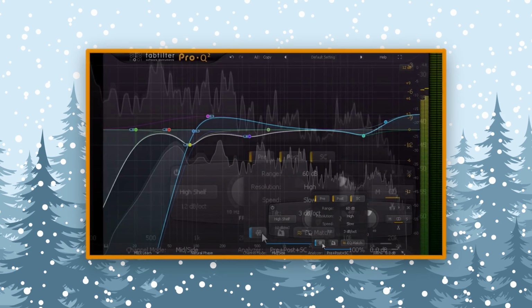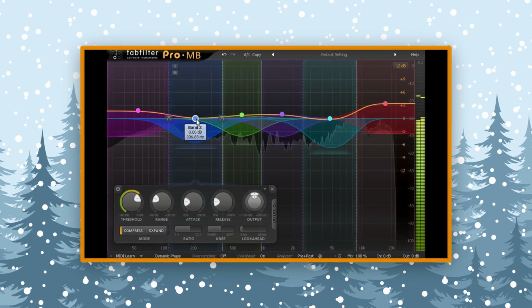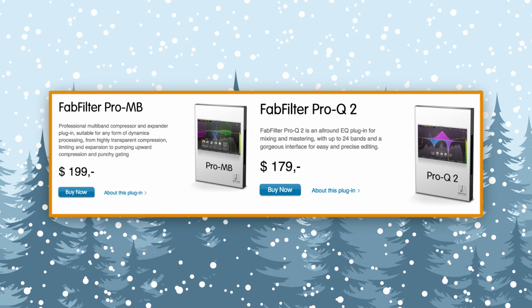Next, we stay in software, but move to some audio plugins like Pro-Q 2, which is a multi-band EQ, and Pro-MB, which is a multi-band compressor, both from FabFilter. They are pricey, but my favorite EQ and compressor.